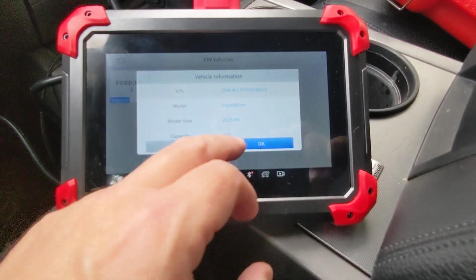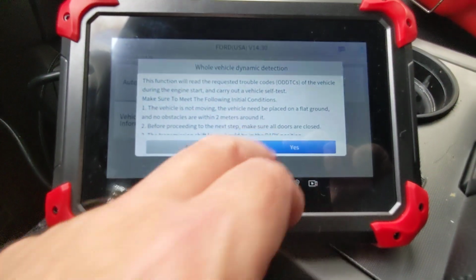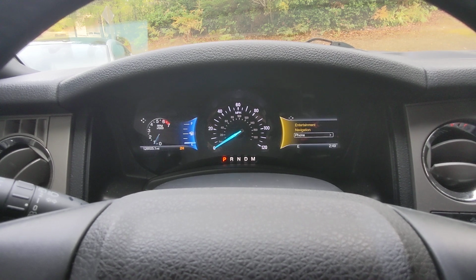about every single system and subsystem on the vehicle. It's this whole vehicle dynamic detection. Now it's going to tell us to start the car and let it idle, which we're going to do.